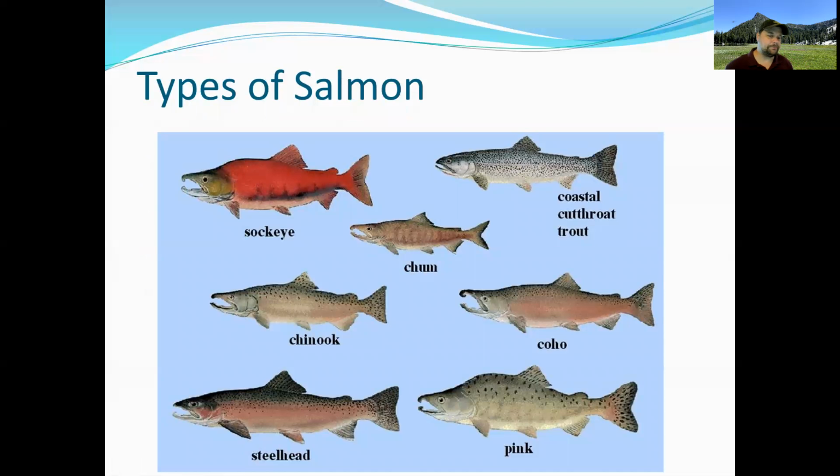So types of salmon, what we find in the area streams around here, we find Chinook, we find coho, and we find steelhead typically.